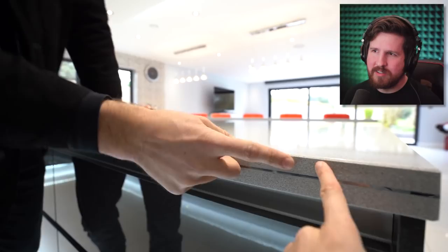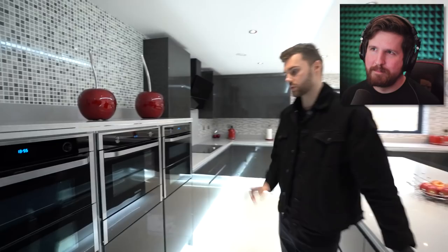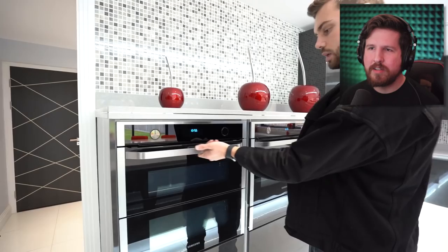A lovely, normal-sized kitchen. The counter's cool. This is a normal Silestone worktop, but as you can see, it's double. So in total, this is 45 millimeters. Very thick countertops, guys. Across here, we've got the Samsung ovens. Three ovens? This is actually a double oven, and you can open it all the way. Wait, what? So you've got three double ovens.